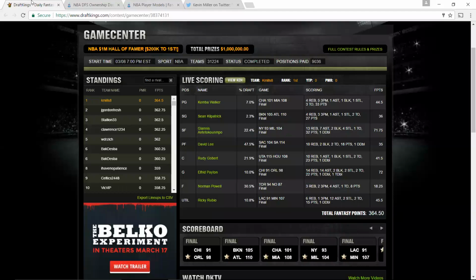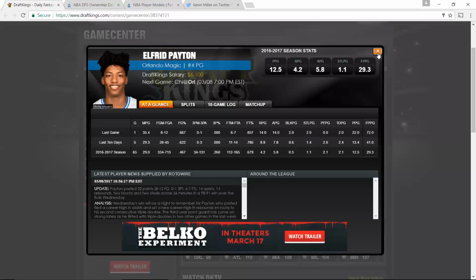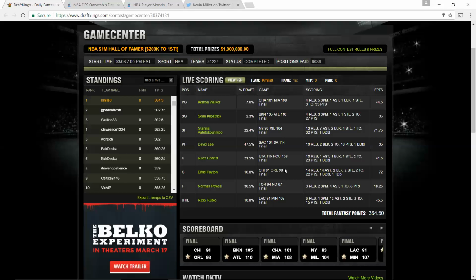So he went with some of these guys that had really, really high ceilings. Elfrid Payton was certainly the chalk on FanDuel, but because of his slightly elevated price point at 6'1", his ownership did dip down to only about 10% on DraftKings, and he put up that massive triple-double here. So I think getting unique in his lineup construction, as opposed to just players, is something that Kevin did really well here with going essentially 4 point guards.